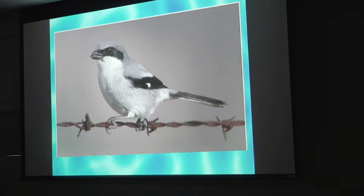This is called a loggerhead shrike. There are many different species of shrikes. There's only a couple of them in North America. There's others in the Old World. But the loggerhead shrike is called the butcher bird because it eats lizards and small snakes and insects.